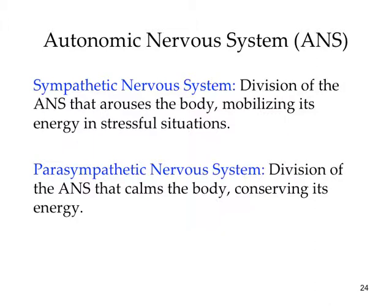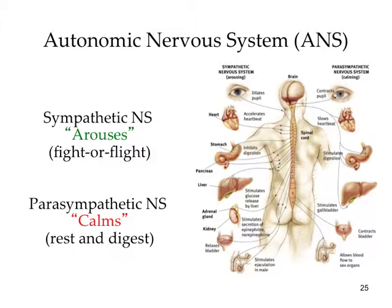We can only stay in that heightened state of arousal for so long. So our body has a system in place that calms the body and conserves the energy. So this next slide shows the two divisions. On the left side, you see the sympathetic nervous system, the arousing side of our autonomic nervous system. And on the right side, you see the parasympathetic nervous system. And you can see how one is arousing, the sympathetic, and on the other side, you can see the calming side.